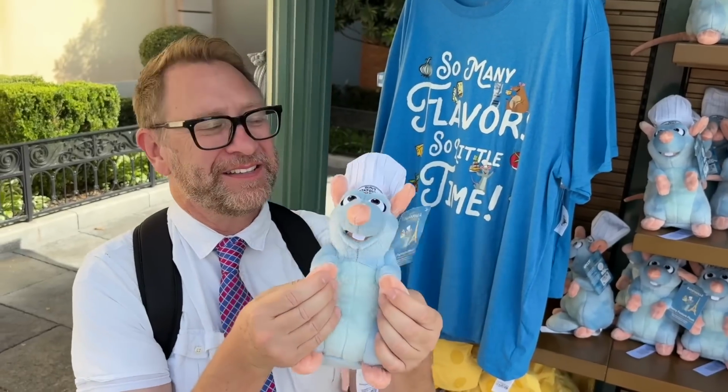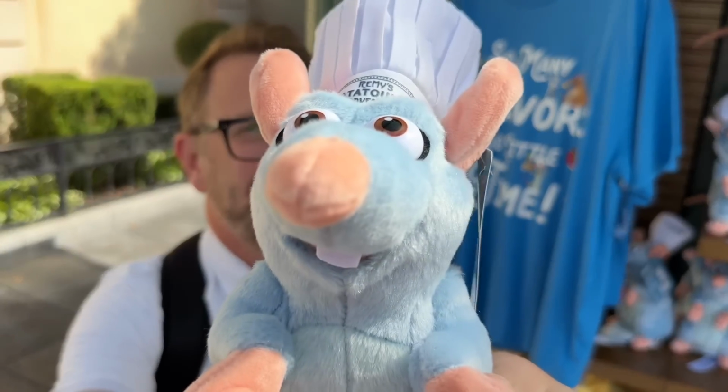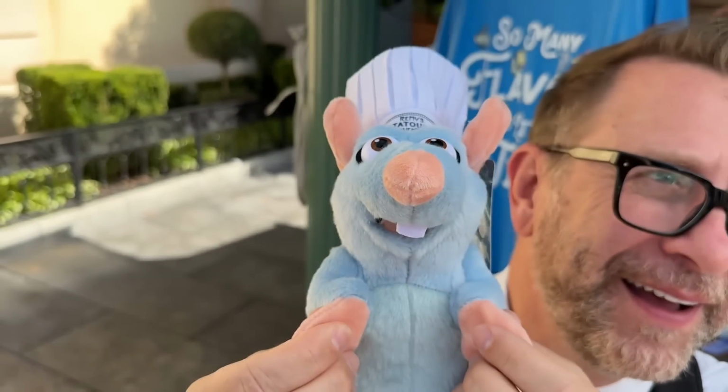Okay, this is a mess. It speaks English and French, depending on which little paw you squeeze. That was great.